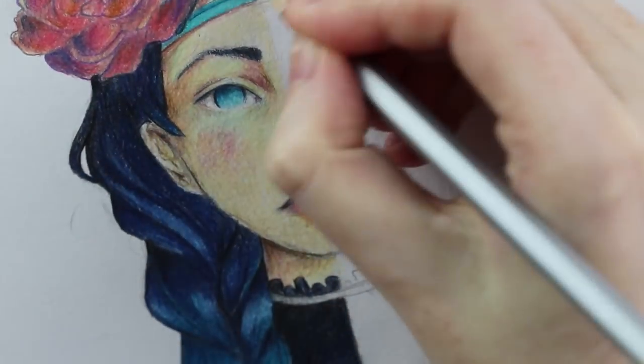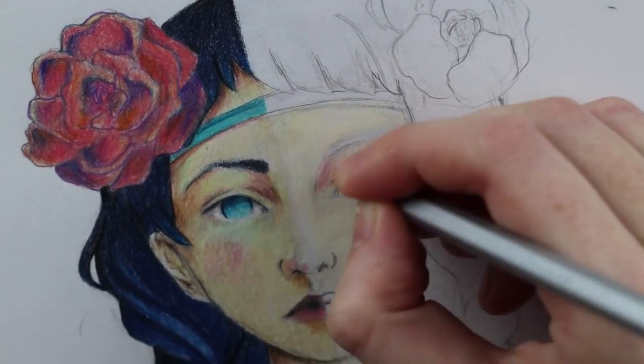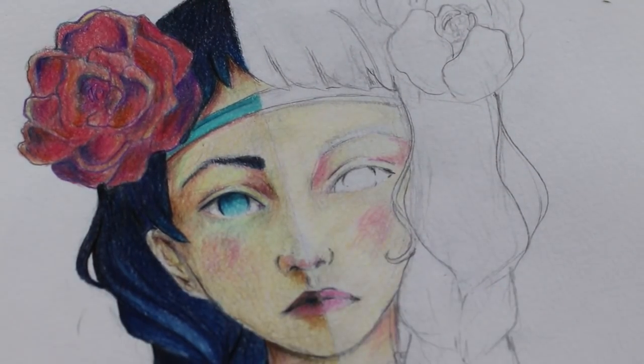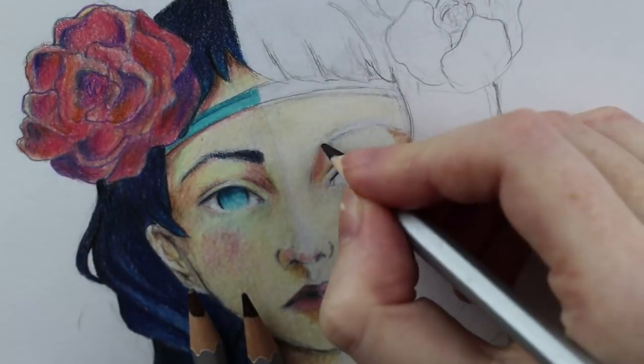So now I am using the cheaper brand, the colored pencils by Raffine. This time I started with the face because this set comes with many great skin tones. And luckily the lightest skin tone, a yellowish color, was the same as my Polychromos skin tone. That's why the colors look almost the same.